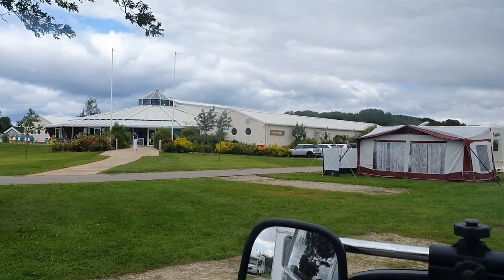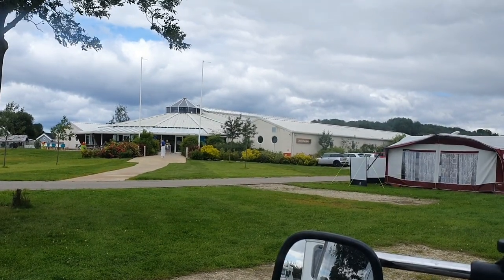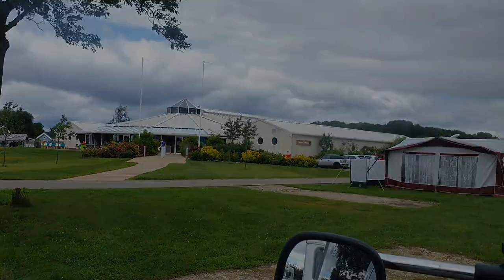Right, so we're just in our spot. Jack's just unhitching the caravan and there's the swimming pool right there. Yay! We're right next to the leisure complex.